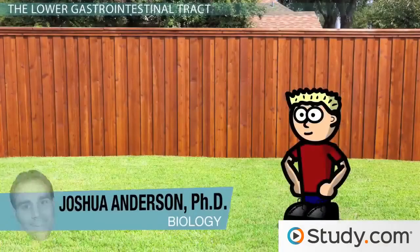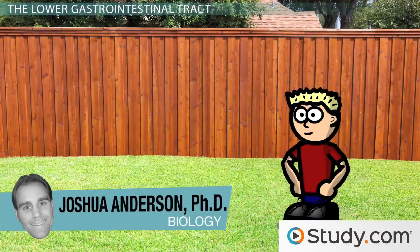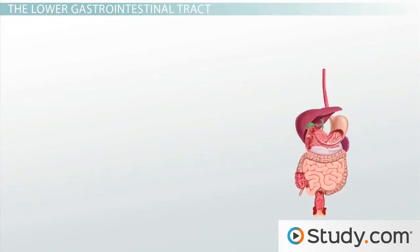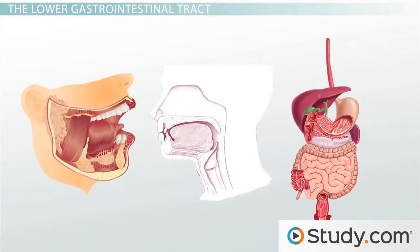When we last left Timmy, he was playing in his backyard, pretending to be his favorite animal, a chameleon. Oh yeah, and he also ate a butterfly. We followed the path that the ingested butterfly took down Timmy's upper gastrointestinal tract, from his mouth to his pharynx, down his esophagus, and through his stomach.